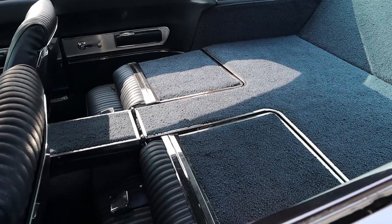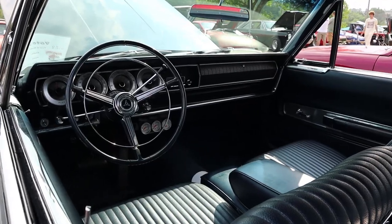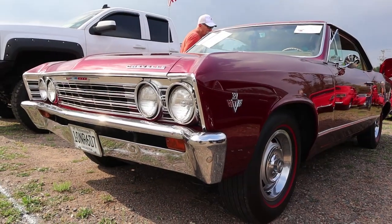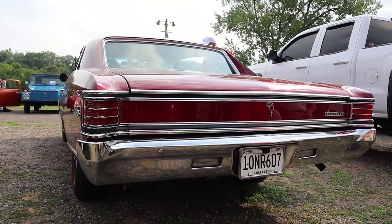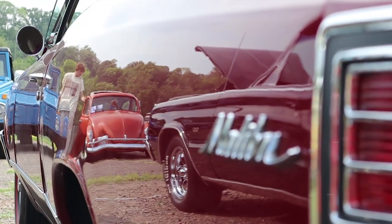Fun to see when they got the seats down, just how much room's in the back here. It's a lot of room in these. Really cool car. Here's a 67 Chevelle. St. Bonifacius, Minnesota, yep. You familiar with it? Minneapolis.